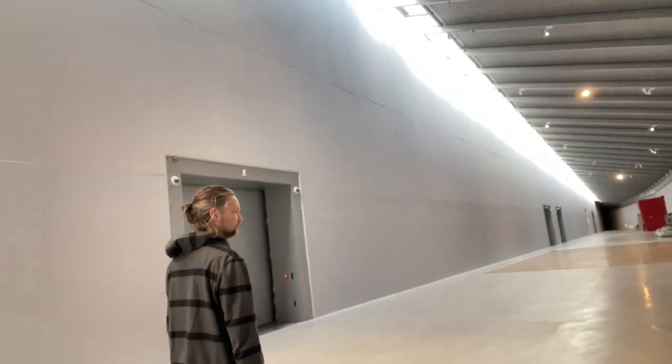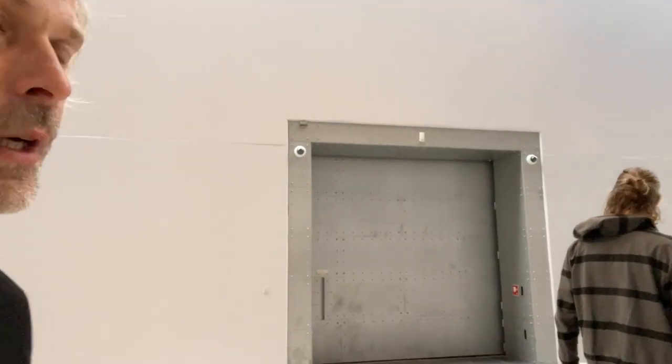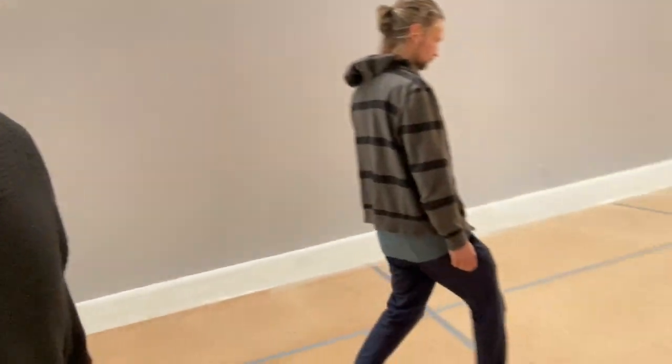This is the beginning of the exhibition. We are here in a very, very long corridor, as you can see. We are walking on our own inside this big corridor. And yes, it looks like a bit of construction, but it's nice, I like it already.